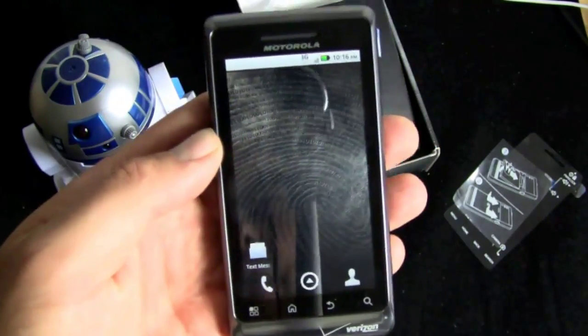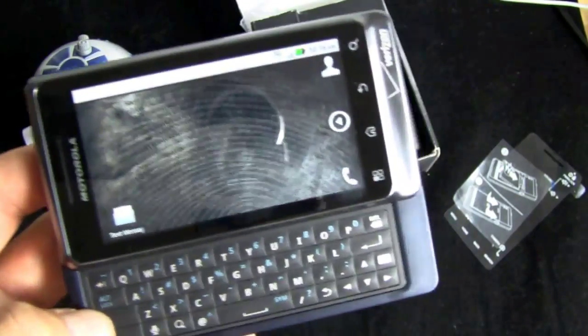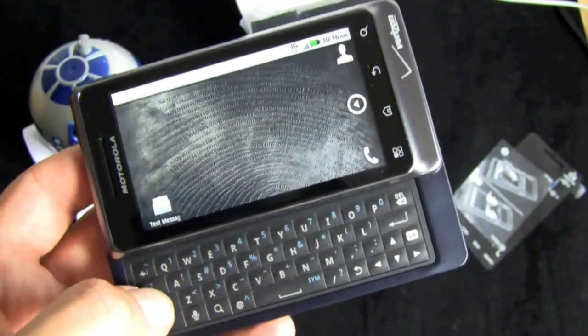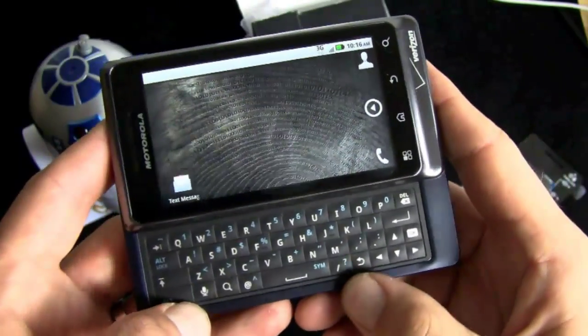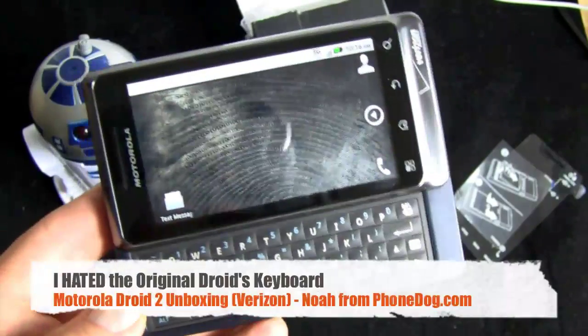So let's check out the keyboard, which is the big deal here for me, because we know the original Droid was a solid performer, and now with the upgrades with Android 2.2 and the faster hardware and everything, you would expect Droid 2 to also be a solid performer. And this is the phone that put Android on the map in the U.S., if you ask me, in terms of mainstream consumer awareness of Android as a platform.